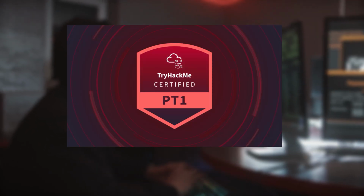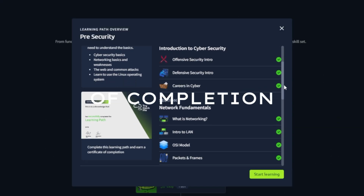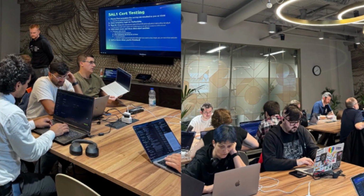Introducing PT1, the offensive security certification that gets you hired. This isn't a certificate of completion. PT1 is a real-world, hands-on certification built by industry experts to prove you're ready for the job.